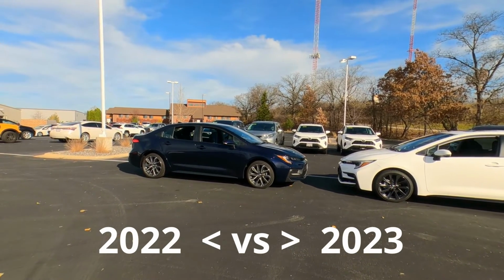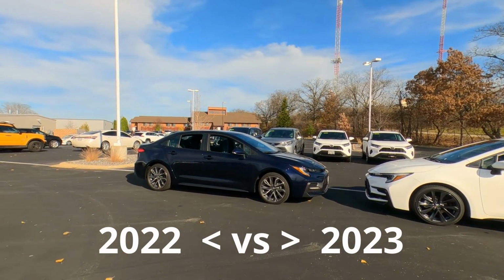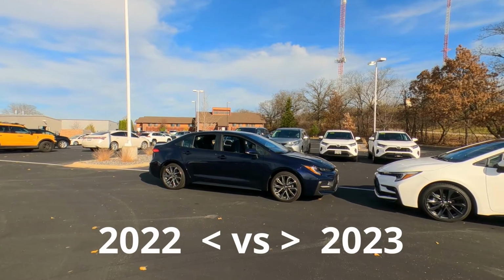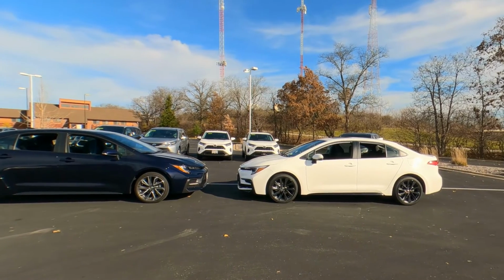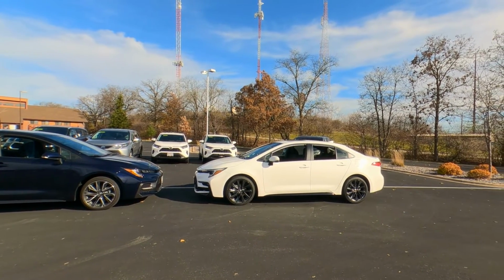So the one on the left is my personal car. It's a 2022 Corolla SE, and Blueprint is the color. It actually has a black roof also, but you can't see it from here. On the right is the 2023, and that's a white color. I can't remember the name. I'll have to put it in the comments.